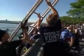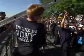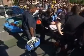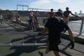This is just hitting the bottom. You guys all right? Yeah, good. Watch your back, ladder coming down. The man is alive and is taken to the hospital.